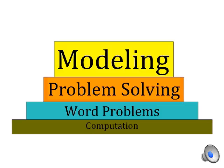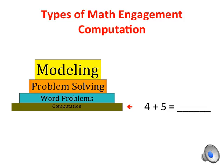The pyramid on this slide illustrates the fact that, contrary to the emphasis of CCSSM, the most frequent type of math engagement found in today's classroom is computation. The next most frequent is word problems, followed by problem solving, and finally, mathematical modeling. In the next few slides, I will clarify the differences between these various types of math engagement.